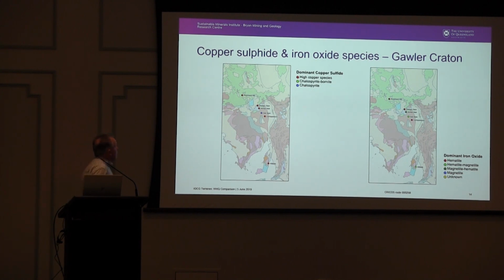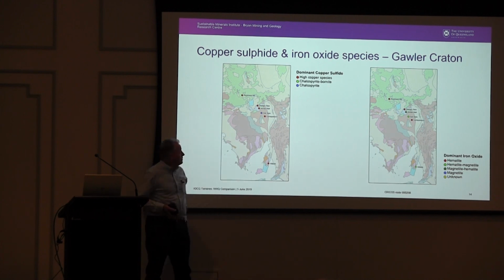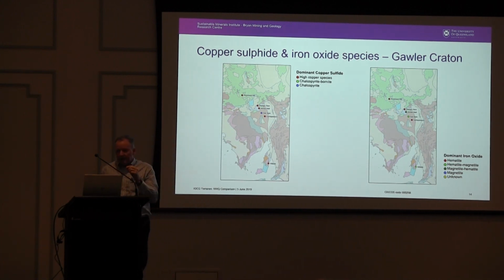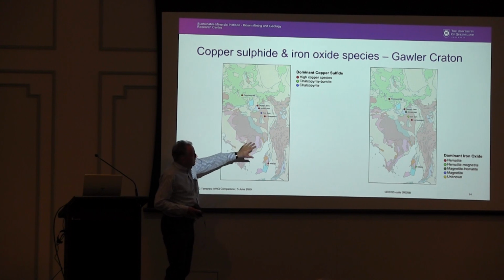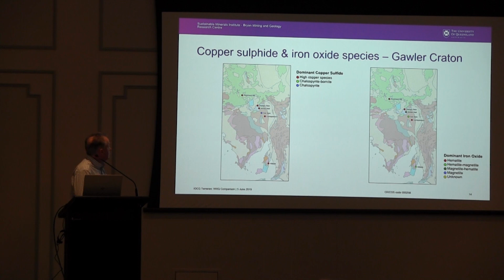Okay, the Gawler Craton, well, it is strongly dominated by the high copper species at these discoveries. I might add the caveat that if you go and look out on the Gawler Craton, particularly in the Stuart Shelf, where you're under a lot of that cover, you do find a lot of holes drilled into magnetite chalcopyrite systems, but the grade basically is so low that they don't really register when you're putting together a database of IOCG deposits. So high copper sulphide species and strongly hematite dominated out on the Stuart Shelf as well.